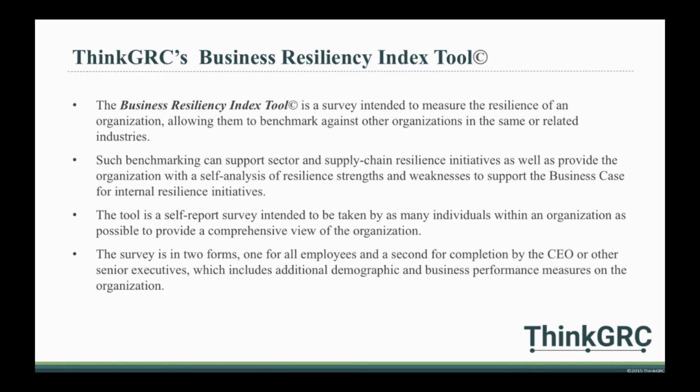Essentially, the tool is a survey intended to measure the resilience of an organization, allowing them to then benchmark against other organizations in the same or related industries. Such benchmarking can support sector and supply chain resilience initiatives, as well as provide the organization with a self-analysis of resilience strengths and weaknesses to then support the business case for internal resilience initiatives.